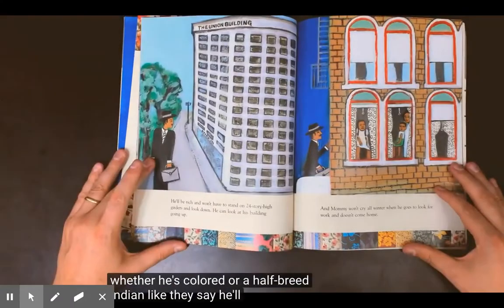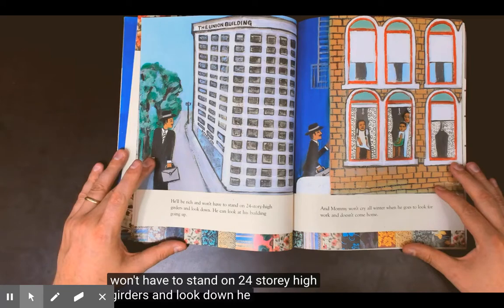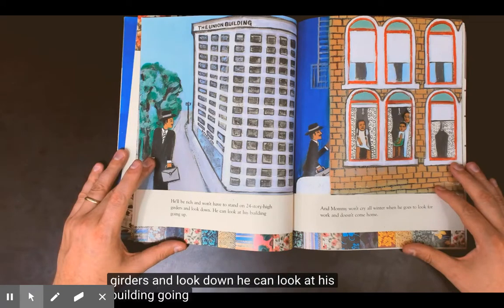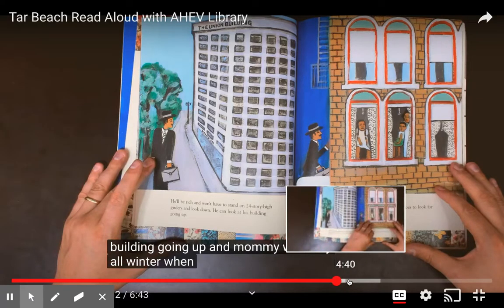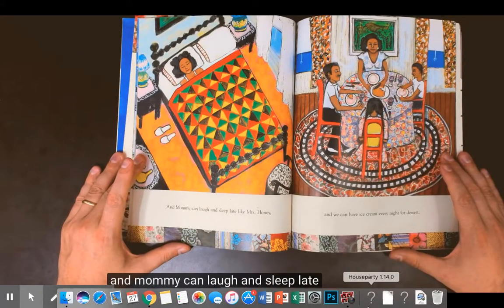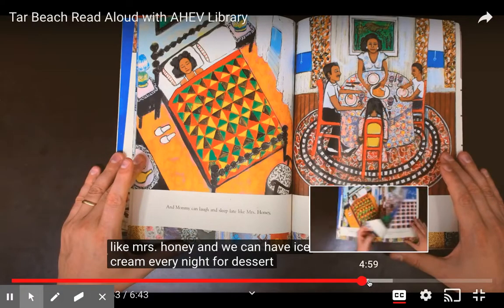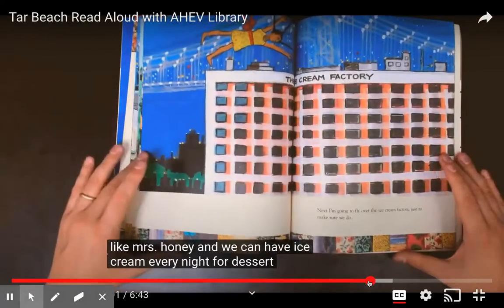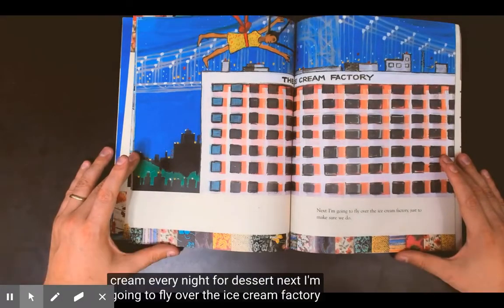He'll be rich and won't have to stand on 24-story high girders and look down. He can look at his own building going up. And Mommy won't cry all winter when he goes to look for work and doesn't come home. And Mommy can laugh and sleep late like Mrs. Honey. And we can have ice cream every night for dessert. Next, I'm going to fly over the ice cream factory just to make sure we do.